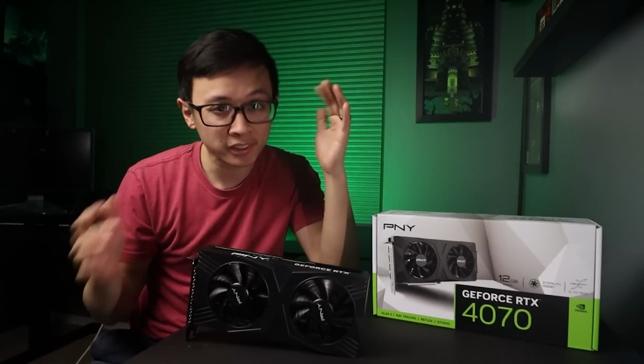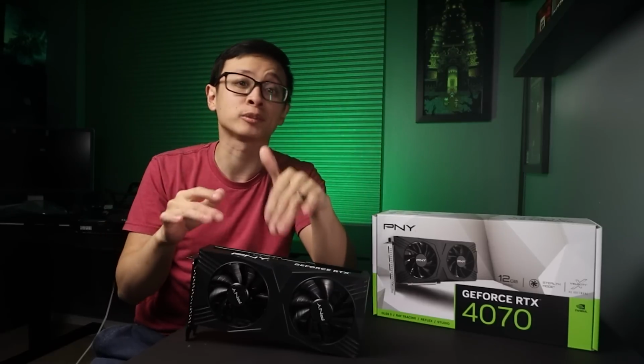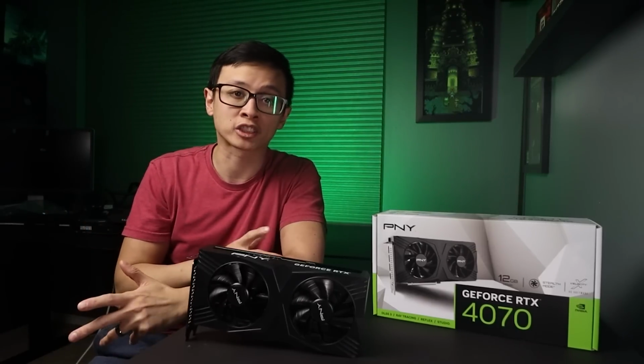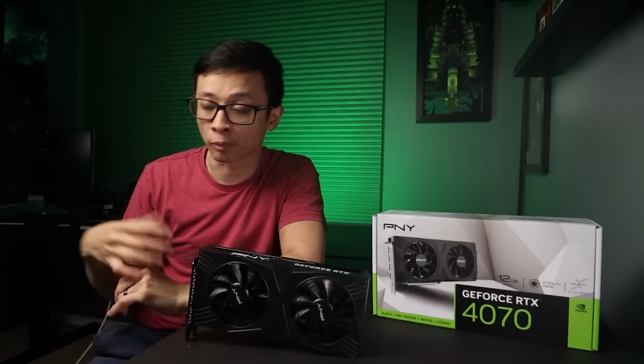If we're being real here, $600 is by no means cheap. However, it is a substantial difference in price compared to the two previously mentioned cards. Hopefully by the end of this video, you can make a more informed decision if you're currently in the market to buy a graphics card right now, whether it be for your first ever gaming PC, or if it's to upgrade from something older because you're looking for more performance.